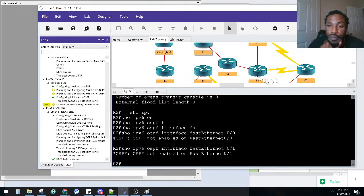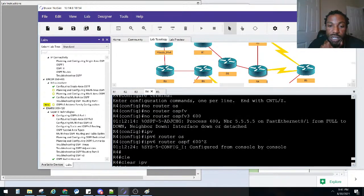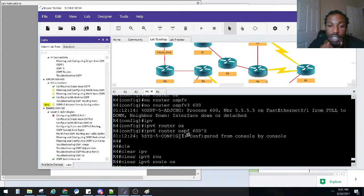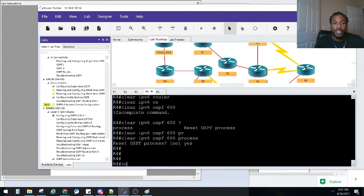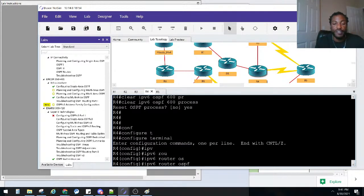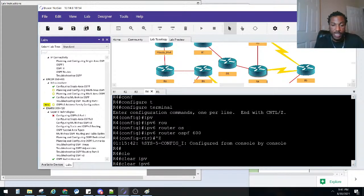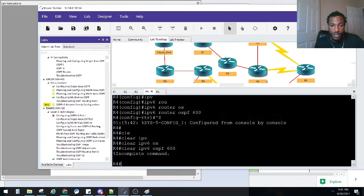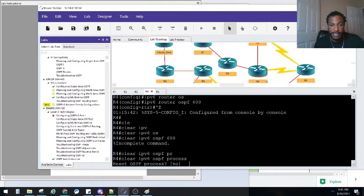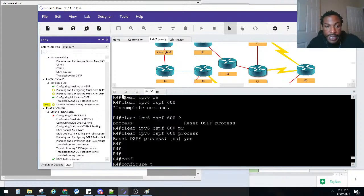redoing the lab. We're missing the process over here, which I thought I did right there. We removed it. And then we did 600. Oh, I clicked Control Z before I even got it done. That is why. IPv6 router OSPF 600 and show. Let's do a clear. IPv6 OSPF 600 or OSPF process. Yes.